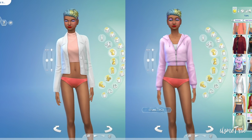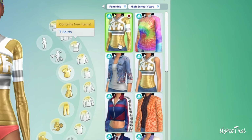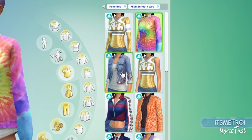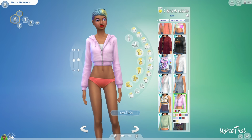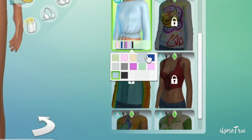The blazers, crop top, sweater combos, jean jacket, and shirt are some of my favorite tops. However, some don't have swatches. Kinda disappointed. Just like the hats, there are some clothes that you can only access by buying them at the thrift rack. We'll get more into that later in the video.